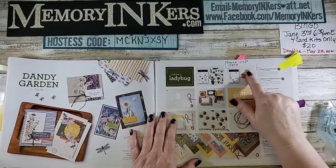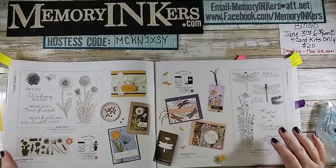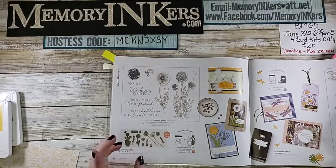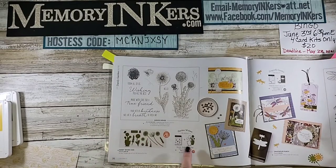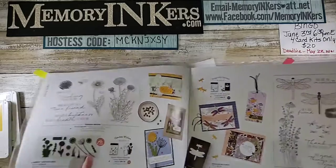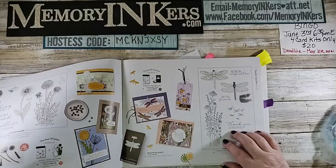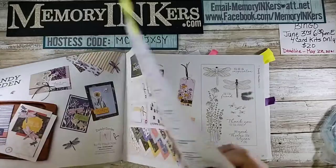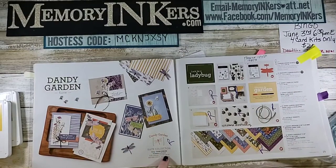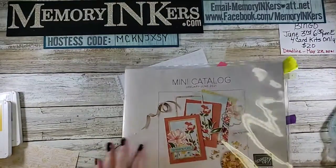Okay, so this set, let me go to the next page. It'll make more sense. So this set, both the stamps and the dies are in the new catalog, but they are not bundled. So if you like them, order the bundle before the end of June, so that you get the 10% saving. This part of the suite is staying bundled. Don't ask me, I don't know how Stampin' Up makes those decisions, but if you like both sets, you want both bundles, you want all these fun things, you would order the collection. And that's on pages 24 and 25 of your mini catalog.